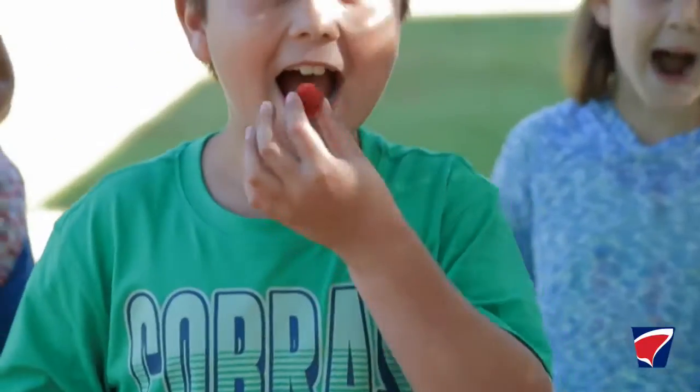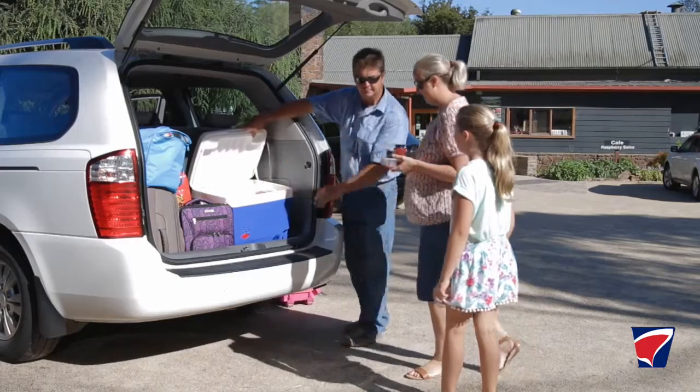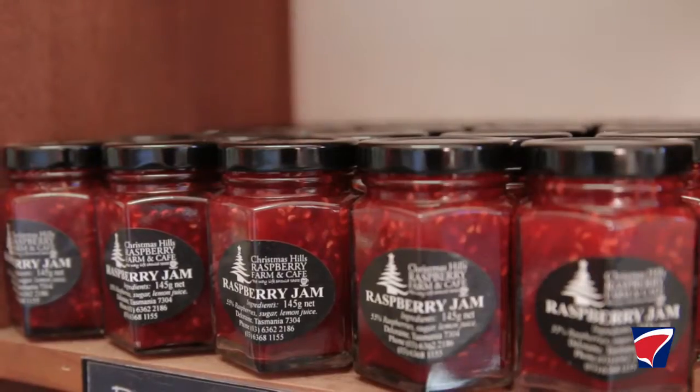The kids and I love the chocolate raspberries. They're absolutely delicious, and it's really hard to stop at one. On our way out from Christmas Hills Raspberry Farm, we picked up some chocolate raspberries and some fresh raspberries and loaded them into the car for a picnic. And we also picked up a few gifts and things for our family and friends back home.